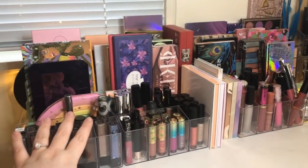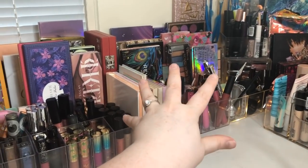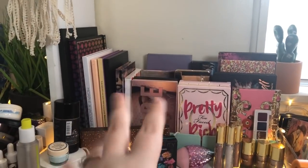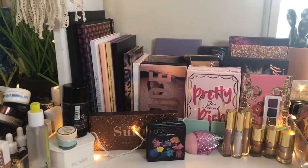So most of my palettes are over here in little storage containers. And I do have quite a large number of palettes over here as well. So let's dive into it and start going through them.